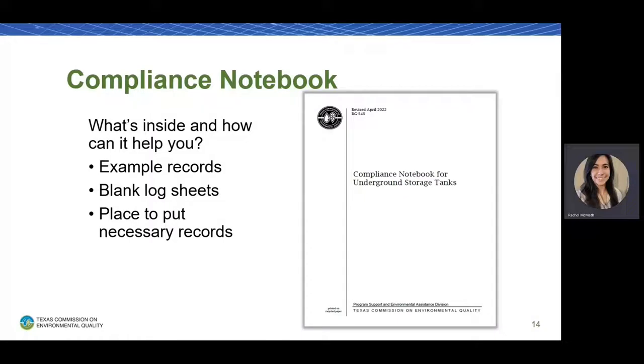So let's get into the notebook. We developed the UST Compliance Notebook as a record-keeping tool to help you maintain compliance and have your records readily available at your site. We've recently updated it to reflect the rule updates, give it a fresher look, and meet accessibility standards. The notebook includes example records to help you know what the investigators are looking for. It also has blank log sheets with instructions that you can use.